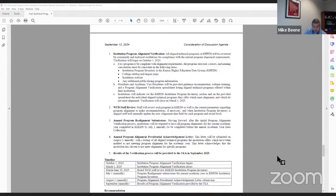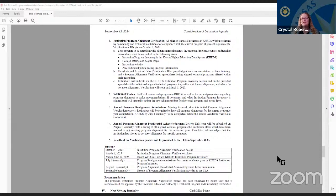So the proposed institution program alignment verification project has been reviewed by board staff and is recommended for approval by the Technical Program and Curriculum Committee. And with that, I would stand for any questions.